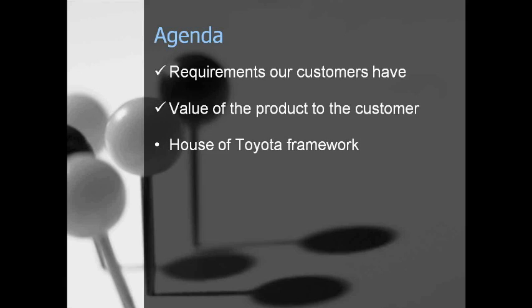Now, this is not the only way to have a customer-focused manufacturing environment. If you're in a job shop environment, you can use Surrey's quick response manufacturing, which is dealing with a lot of the same issues that we deal with in lean manufacturing. So let's take a look at the House of Toyota as one way to have customer-focused manufacturing. So here we go.